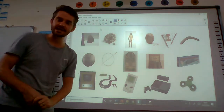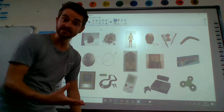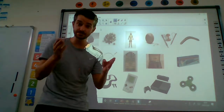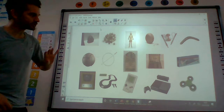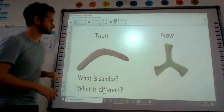So let's look today about how things have changed. We'll think about why they've changed, and we'll look at the things that are similar. Year 1, you've been doing same or different as part of your morning activities on Class Dojo. So you're going to be experts at this. Let's look at a couple of those toys and see how they've changed.